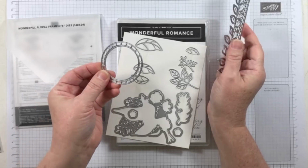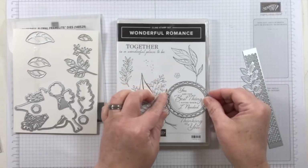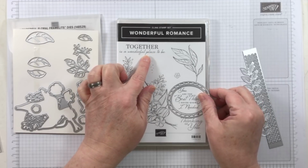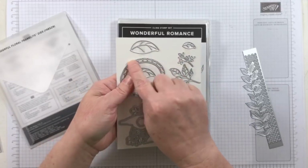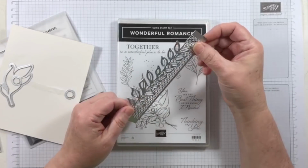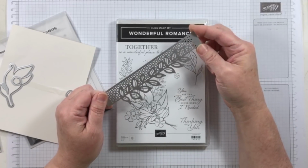This is going to be another sentiment holder. It will hold this one and it looks like it'll hold this one. But this is going to go on one of those amazing stitched rectangles. I'm sure of it. And I love this. I love the look of it. It has a very clean, fresh look. But this edgelit, look at it. This is really going to be fun to create with. I think we can all come up with some wonderful ideas here.